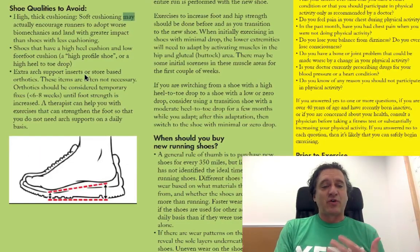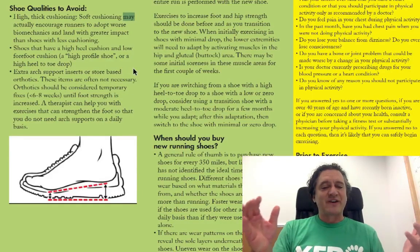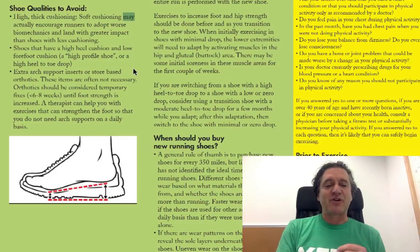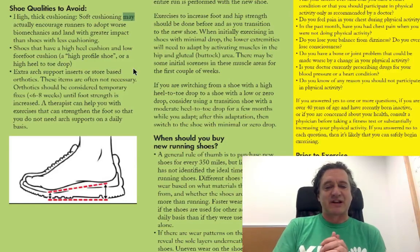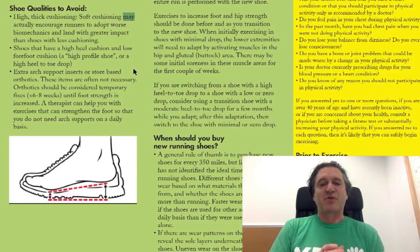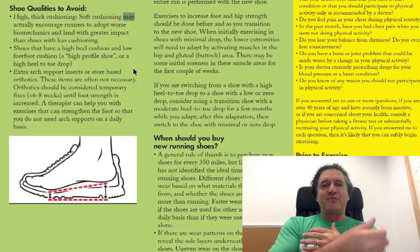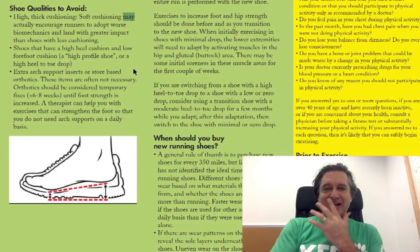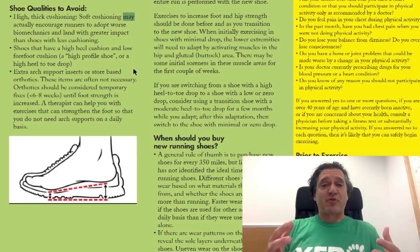Extra arch support inserts or store-based orthotics. They're often not necessary. They should be considered a temporary fix until foot strength is increased. A therapist can help you with exercises to strengthen your foot, so you don't need arch support on a daily basis. Think about that one. Again, if you've been keeping something weak, if you've been keeping it in a cast, then all you need to do is get it stronger.